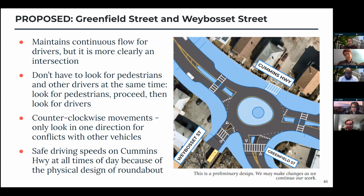And right now, the operation of an intersection in the design allows drivers on Cummins Highway to see and navigate with pedestrians in the crosswalks, to pass over that crosswalk, and then to assess the situation at the roundabout itself. It also simplifies a lot of the conflict or interaction between drivers because it's always a counterclockwise movement. You're only looking in one direction for those other vehicles. And it also inherently by design maintains safe driving speeds along the corridor.